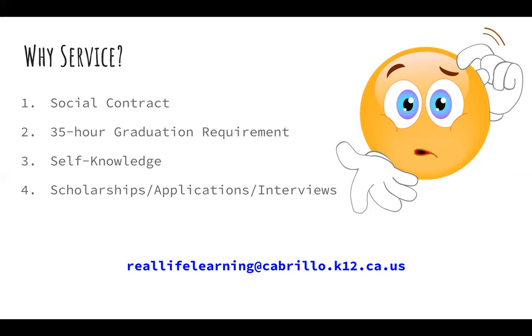And, quite frankly, number four, why else? Well, service experience and just experience in the real world is really good for future applications and future interviews. People always want to hear about what experience you've had, what matters to you, what you've learned. And so Real Life Learning as a program, we're here to help you get more experience in the real world while you're in high school. So start thinking about what interests you or things that you're curious about outside of high school and email me to schedule a time to meet. I really want to be able to personalize these service experiences to best match who you are and what matters to you.